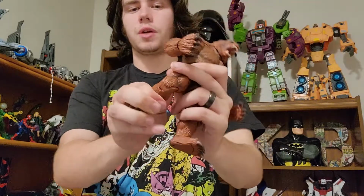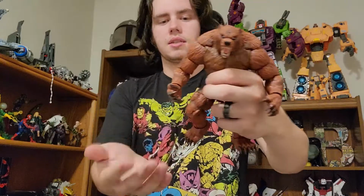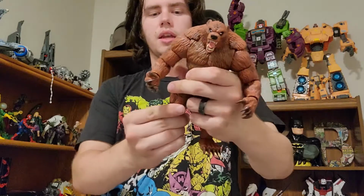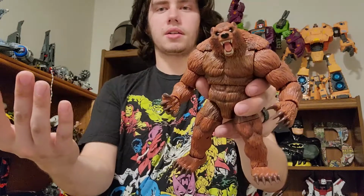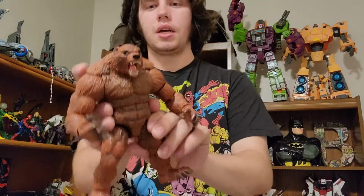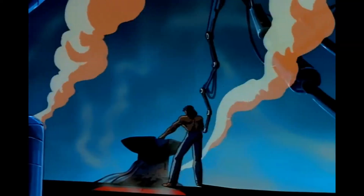He does have single jointed knees, which is a little weird to see in 2021, but the range that they give those legs is still good enough that it doesn't really bother me that it's only a single joint. He looks incredible. If you like the Winter Guard and you need a Winter Guard display on your shelf like I do, you definitely need to have Ursa Major. Definitely one of the best Build-A-Figures of 2021. Maybe at the end of the year I'll rank all the Build-A-Figures that I got from 2021.